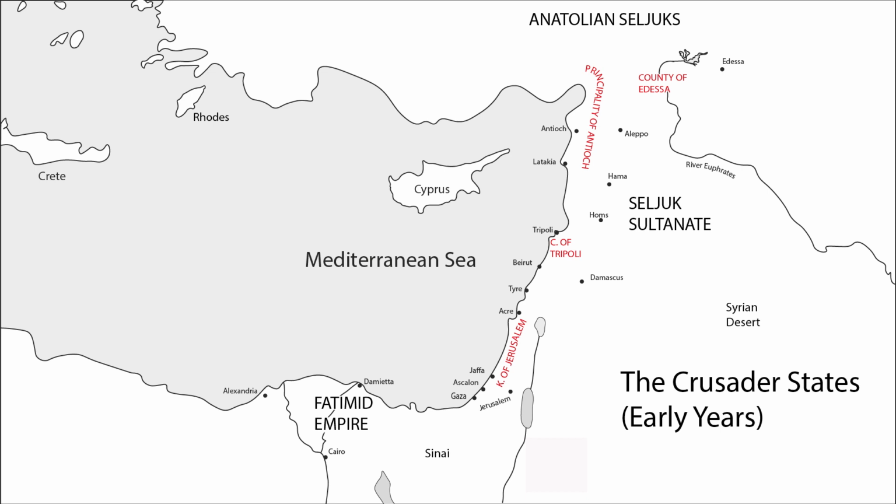Now, the expansion of the Crusader states lasted until really the late 1120s, to some extent, or attempts to expand into the 1130s as well. But it's in these first decades at least that the Crusader states were expanding assertively on multiple frontiers. And really in this period there wasn't a great deal of castle building except for siege castles. The larger and more famous castles tended to come later.